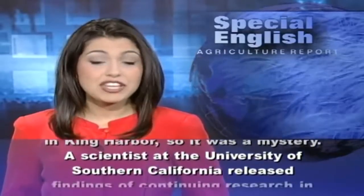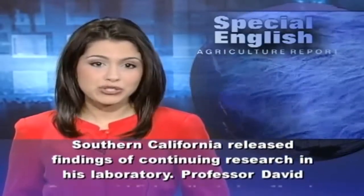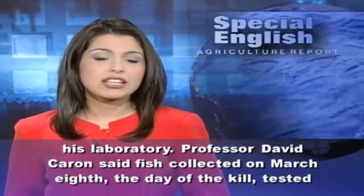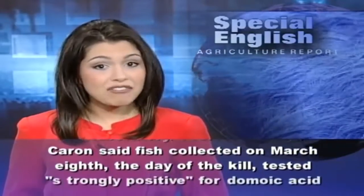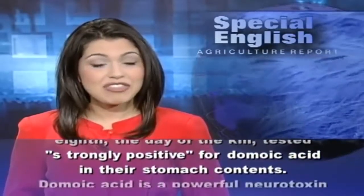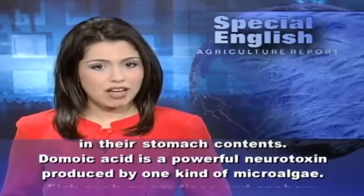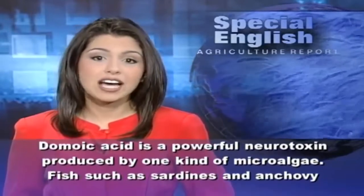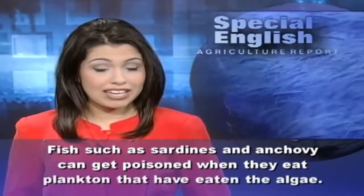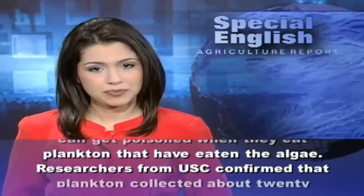A scientist at the University of Southern California released findings of continuing research in his laboratory. Professor David Caron said fish collected on March 8th, the day of the kill, tested strongly positive for domoic acid in their stomach contents. Domoic acid is a powerful neurotoxin produced by one kind of microalgae. Fish, such as sardines and anchovy, can get poisoned when they eat plankton that have eaten the algae.